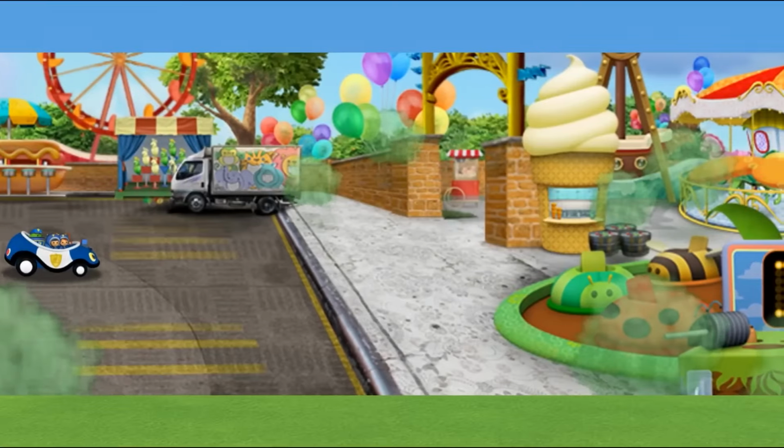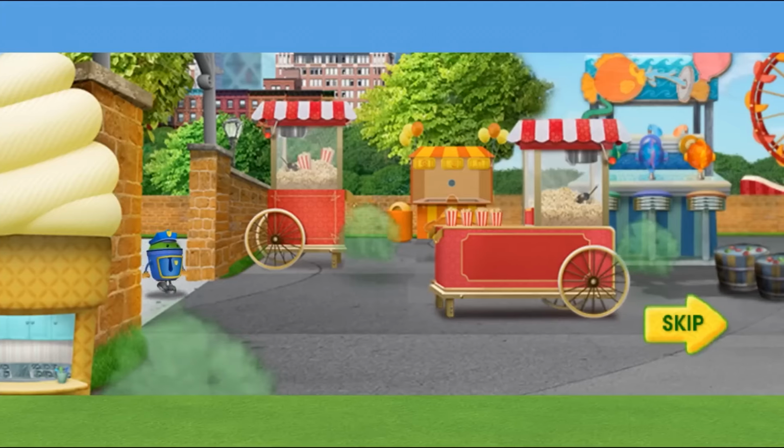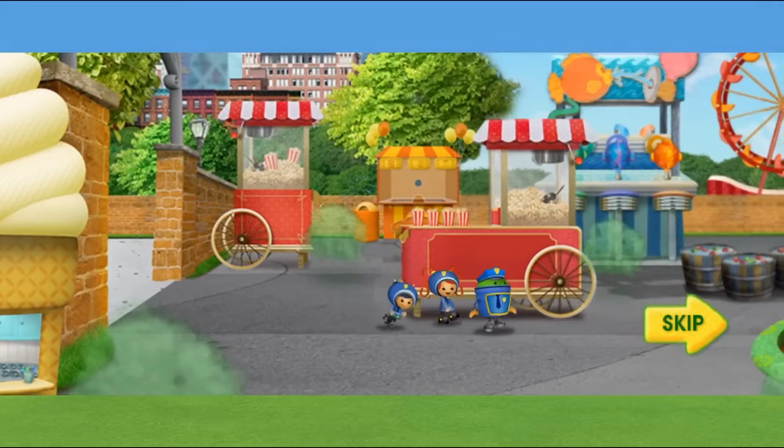Jumping JPEGs! I smell those stink bugs! It's coming from the carnival! We're heading in to check it out! Team Umizoomi, let's round up more stink bugs.